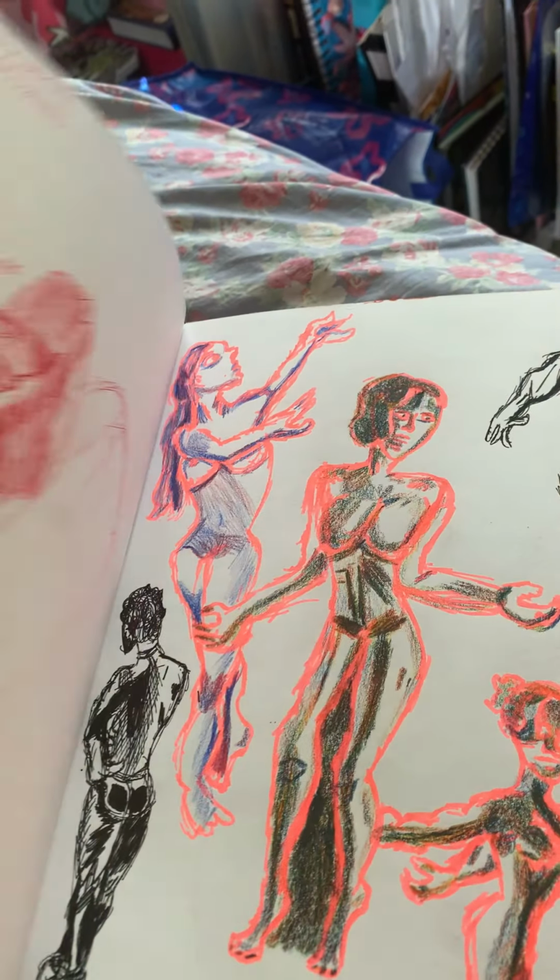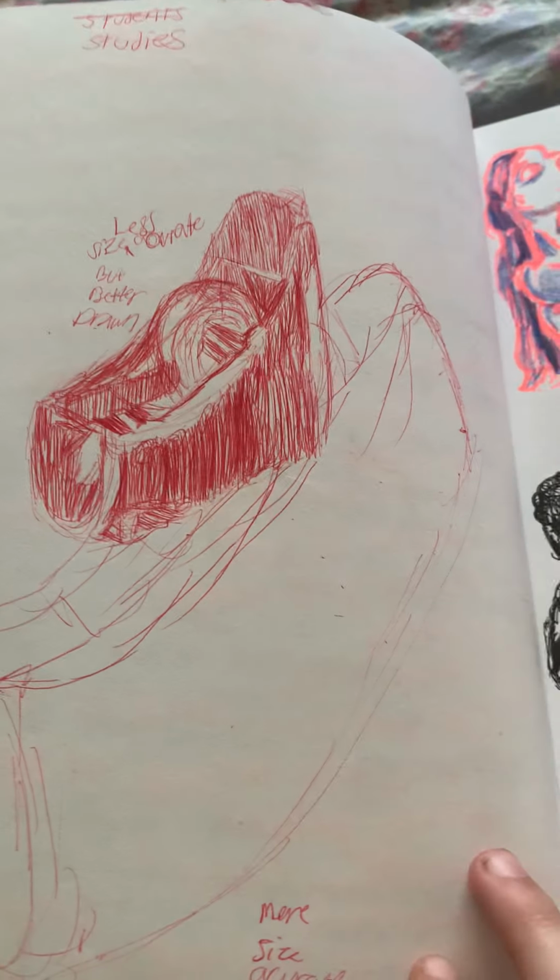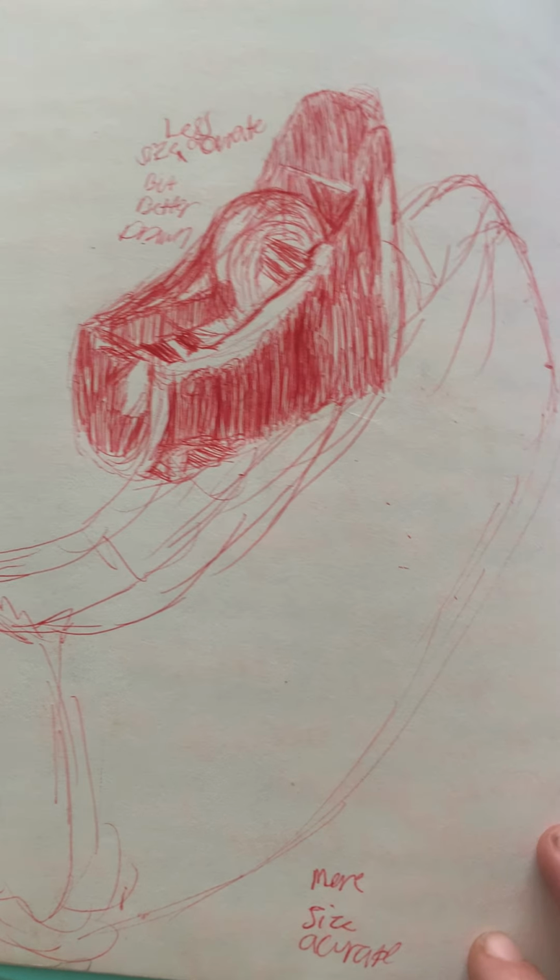Then here we have more AP art notes. Then here we have a drawing of a tape dispenser that was on my desk because I got bored in math. Sorry. I'm not editing that out because fuck you.